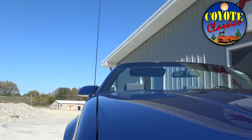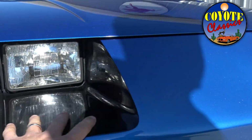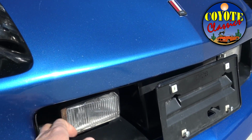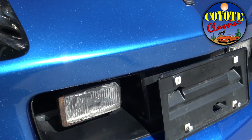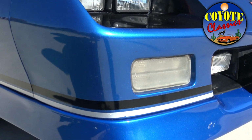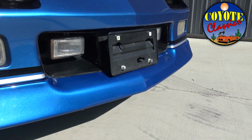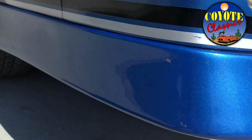Passenger side hood gap is perfect, lines up very nicely there. Even this black plastic in the front nose is nice and shiny still. We have a little bit of surface rust, which is to be expected, where the black paint has peeled a little around those marker lights, fog lights, whatever you want to call them. The front nose always takes a beating on these cars, and this one is in remarkable shape, you guys. I don't see any cracks or any issues anywhere in this front nose.